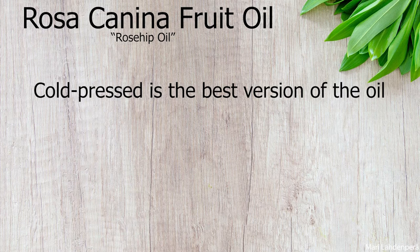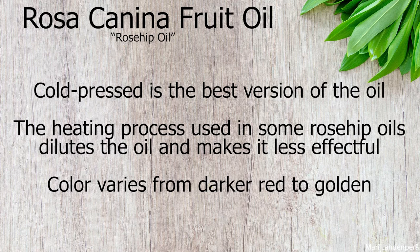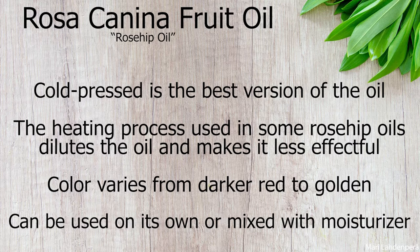The heating process dilutes some of the beneficial ingredients from the fruit and makes it less effective. The color of the oil varies from dark red to golden. The color comes from the fruit and the seeds, which are reddish toned. It can be used on its own on top of your regular skincare or mixed into your moisturizer. Best used at nighttime, but can be used slightly in the daytime too.